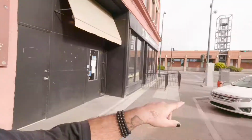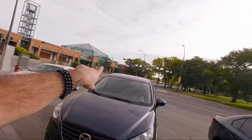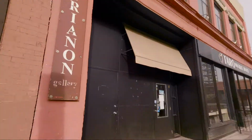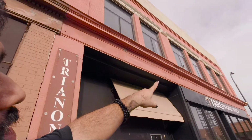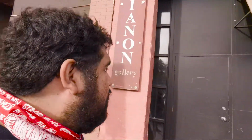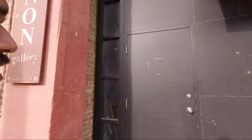So the address is 104 5th Street South. It is across from Galt Gardens, across from the mall. The main gallery is up there, above the Taro Noodle House. That's where we share our studio spaces as well. So, anyway, this door right here.